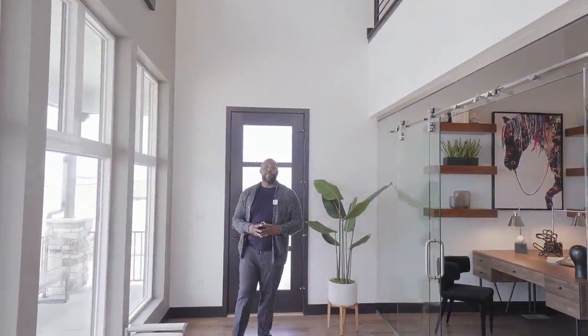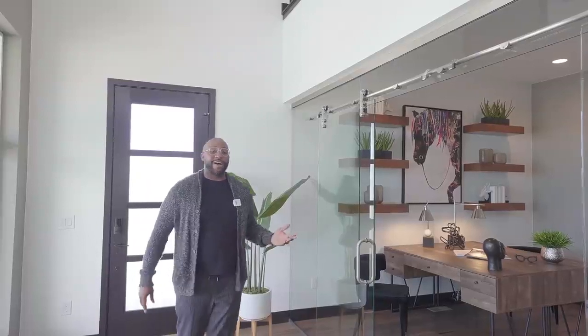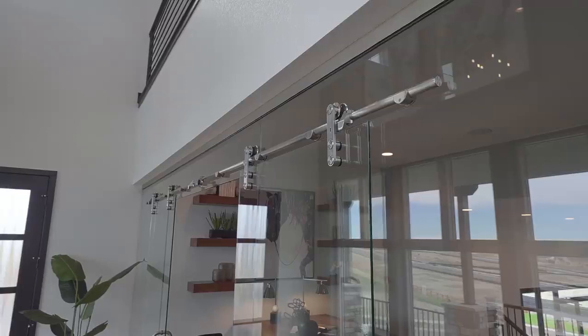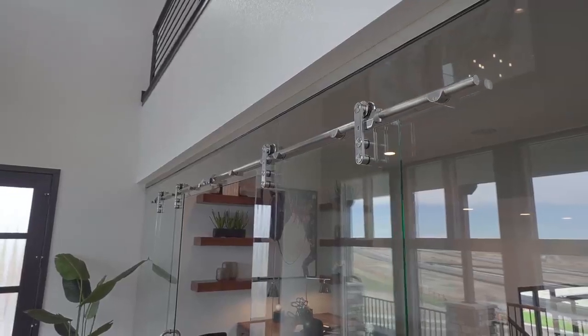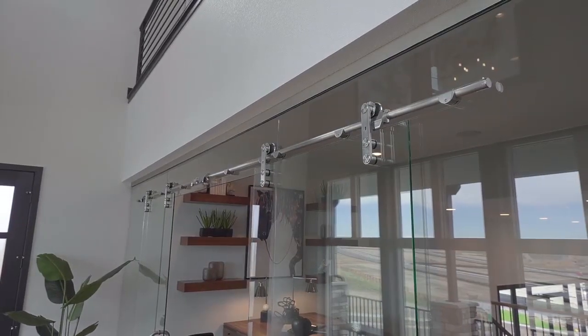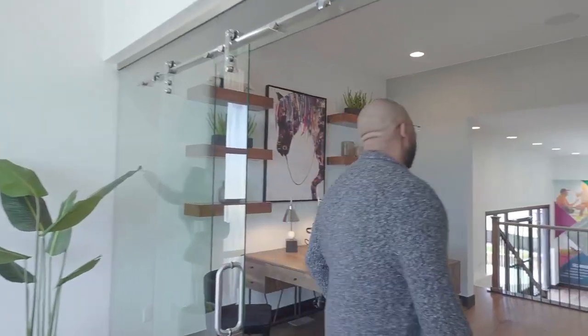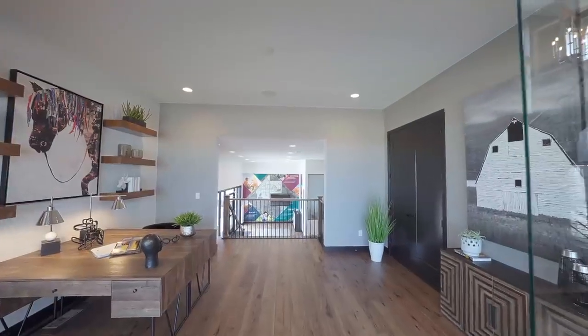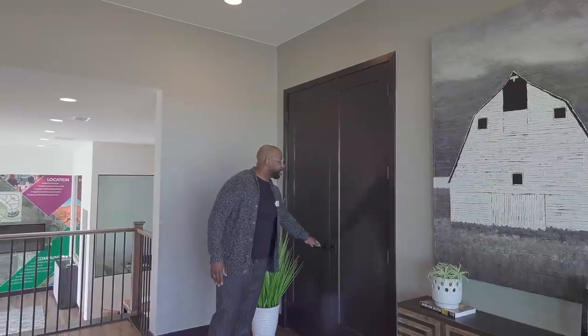All right, so welcome. Over here, we have this beautiful main floor office, and I love that it has these glass paneled barn sliding doors. Just an elegant touch that makes it very, very classy. Let's step into the office. And this is a nice sized office as well. There's plenty of room. I love that you have a storage closet over here.